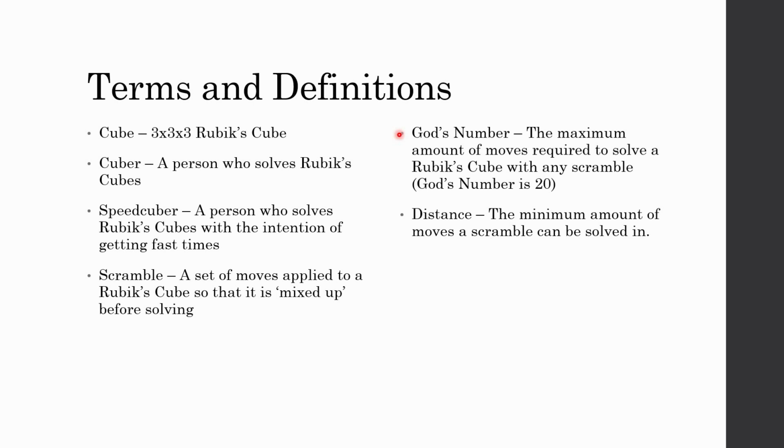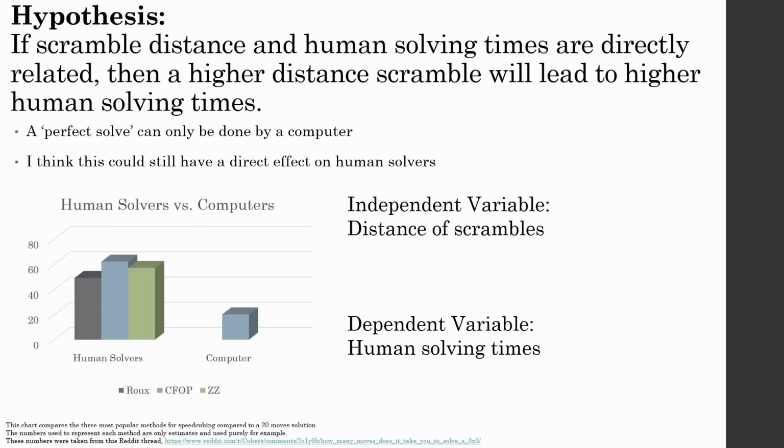But you can actually go lower per scramble. So if you have a certain scramble of distance 15, then that particular scramble can be solved in 15 moves, but no less. So according to God's number, distance will never go over 20, but particular scrambles can have a lower distance. So the question I was trying to figure out is, does a higher scramble distance lead to slower human solving times? AKA, will a person solving with a distance 20 be slower than if they were solving with a distance 18?